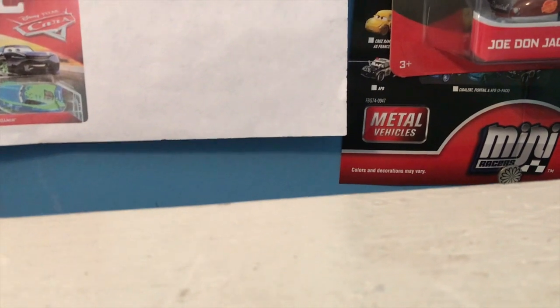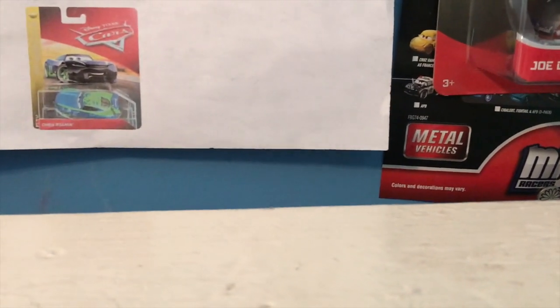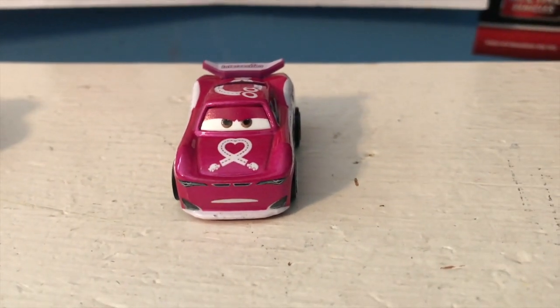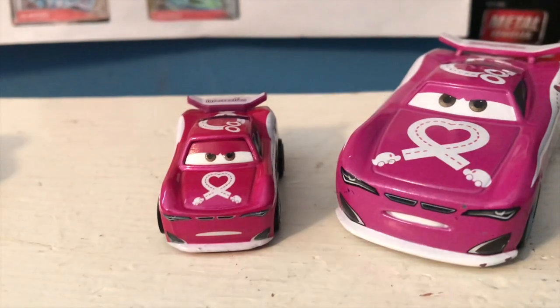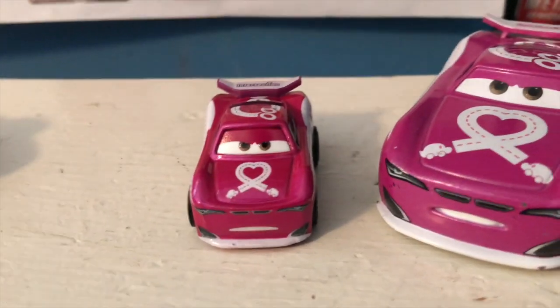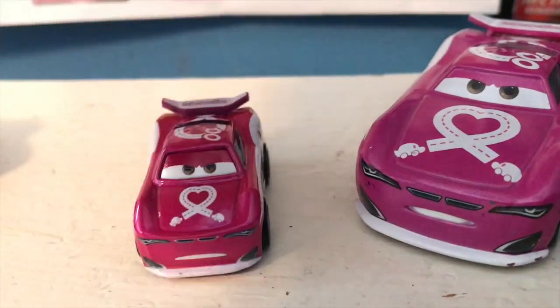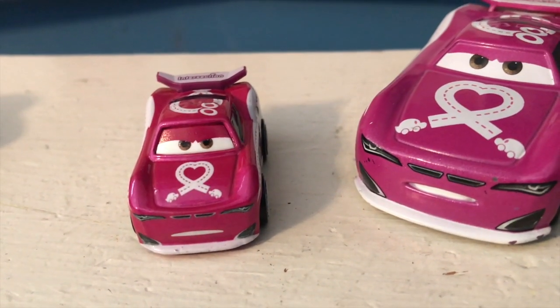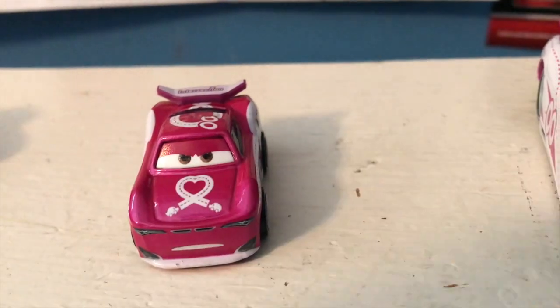And then we get to Flip Dover, who looks really cool. Oh, this guy is awesome. They went for a more metallic approach for his pink compared to the die-cast. Definitely prefer the color on the Mini there. Wow, he looks really good. Probably one of my favorites from this pack. Definitely a standout. Flipped Over definitely isn't my favorite Next Gen, but I really like how this Mini turned out.